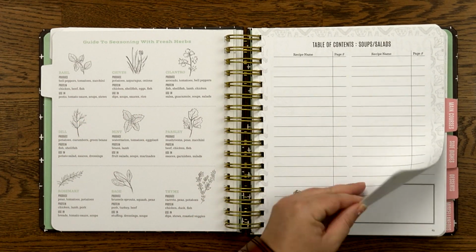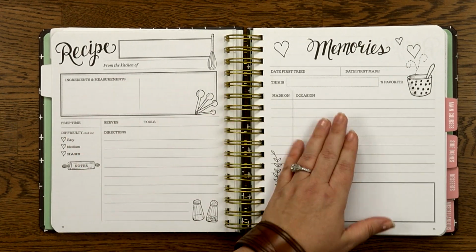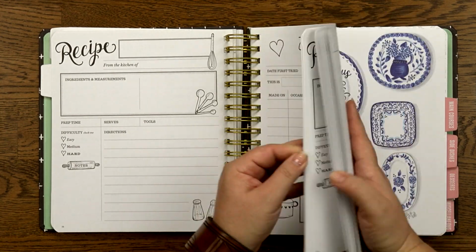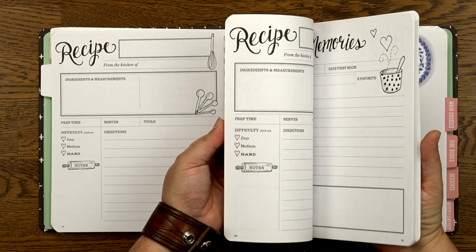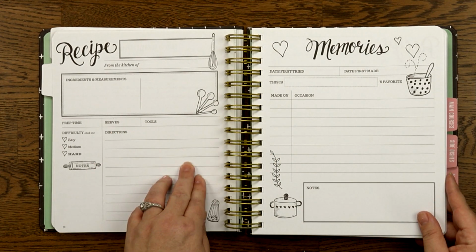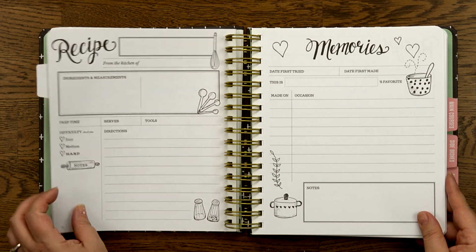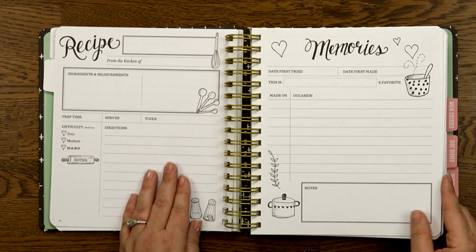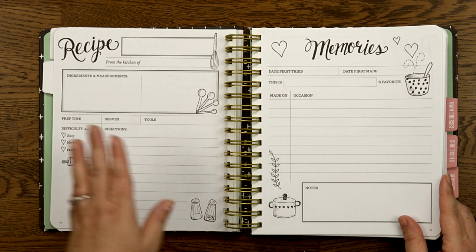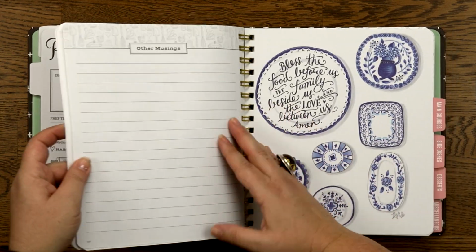Here is your table of contents for soups and salads. And then again, you have the same section where you have your recipe and your memories. And again, you have a pretty significant amount of pages here to work with for soups and salads. And I have a very special soup that my daughter and I used to make together when she was a little kid. And we called it mother-daughter soup. So I'm definitely recording that as the first recipe going into this book is going to be that one. So that was this section.